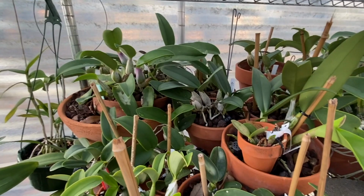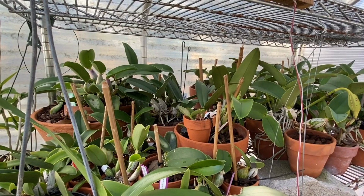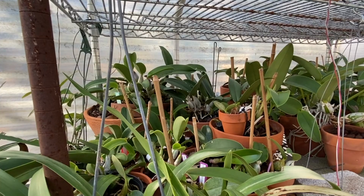I kind of wonder if walkerianas don't like this position. My neighbor has a light on for at least part of the night, and Harry Akagi over H&R Orchids has mentioned online several times that he believes that walkerianas are exceptionally sensitive to nighttime lights disturbing their blooming period. So if there's even a street light nearby, that will prevent them from blooming. And I wonder if that's happening here.